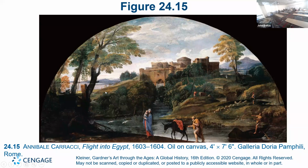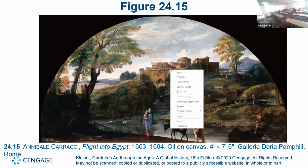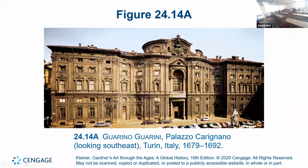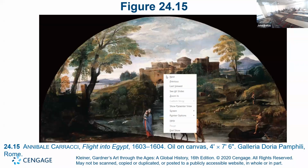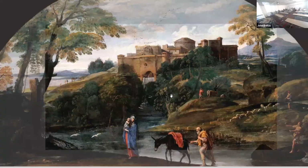And so this is something like what you see in Northern Europe, bottom line, this kind of pastoral scene, this connection with nature. But, this is what I want.